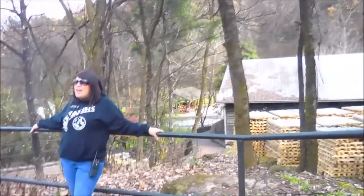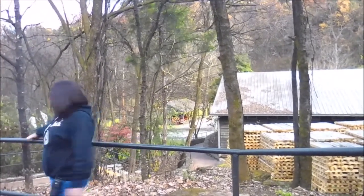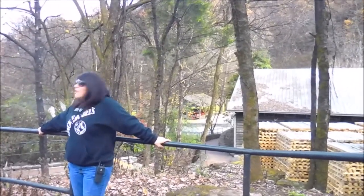Once it does burn down, those chunks of charcoal are too large for us to use. So they take them in that little building right there, and they grind them up. They end up about like pea gravel when they're done with it, y'all. Now, we're going to head on down this hill right here, folks.